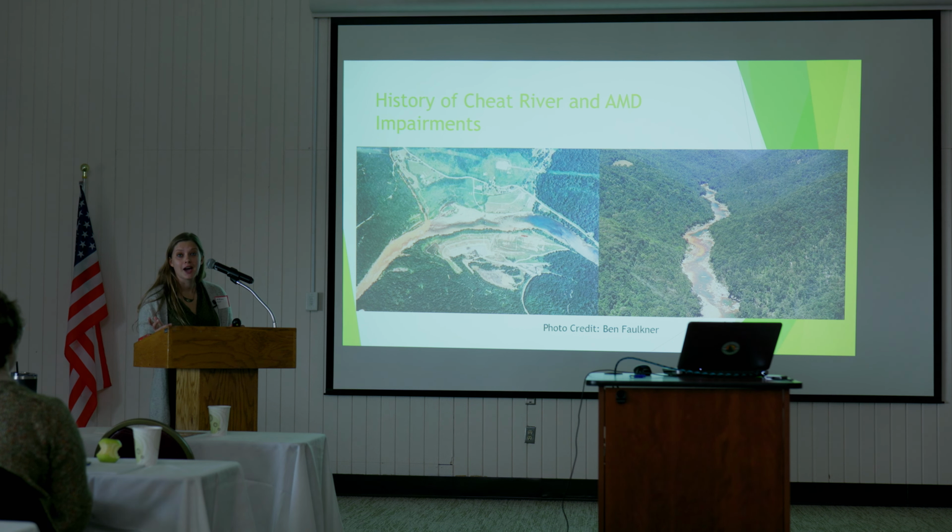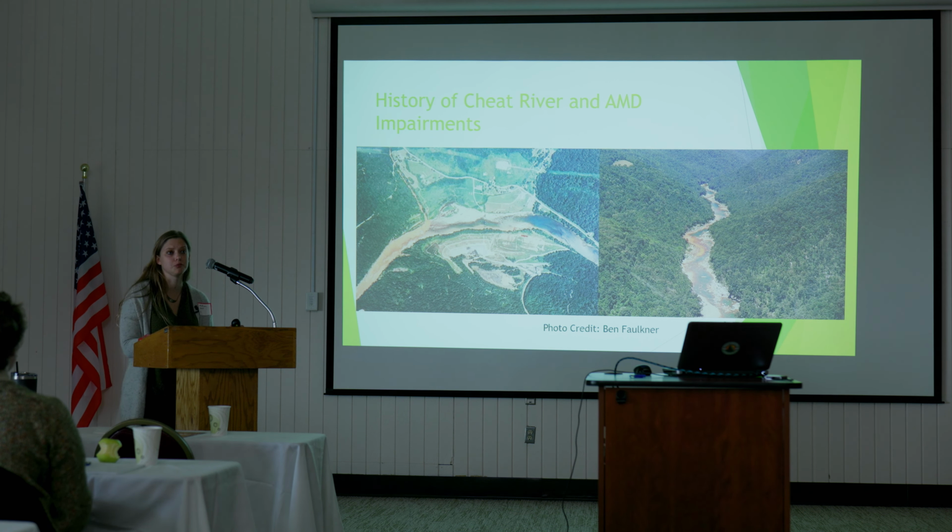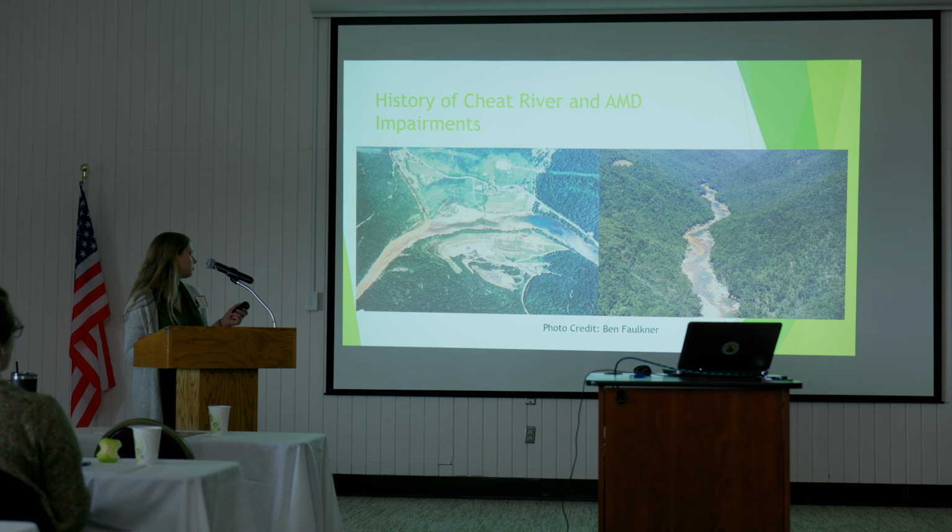Unfortunately, the Cheat had actually been pretty degraded prior to that as well. So even before the Muddy Creek blowouts, the Cheat main stem throughout the Cheat Canyon was typically below 5 in pH. Very few aquatic organisms were living there. Mostly very pollution-tolerant species were living in this part of the Cheat at this time.